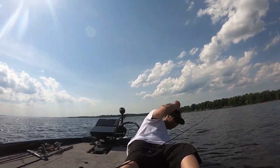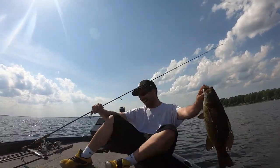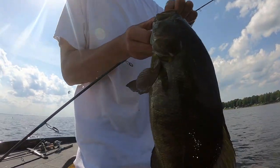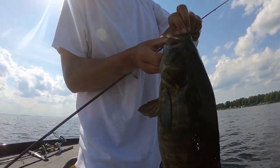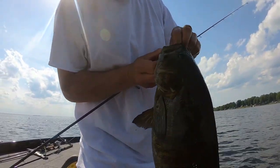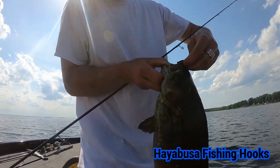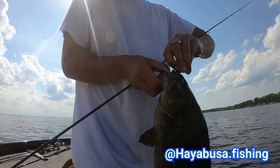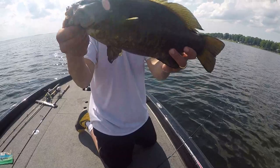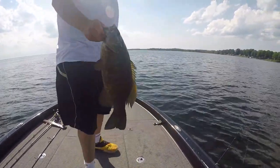Oh, baby. That is a freaking hog, yo. That is a hog. That's a better one, I mean, for what we're catching here. For this lake, that is a good Oneida smallie. Oh my God, he was not coming out. Look at this. The hook got him twice. That's what I want to see on a drop shot. Yes. Boom. Yes. Man, did I find some juice out here.